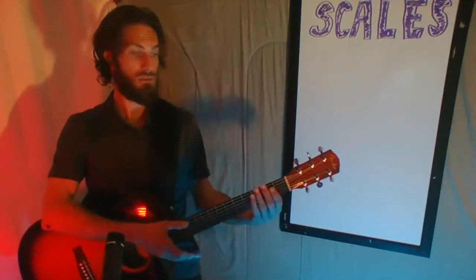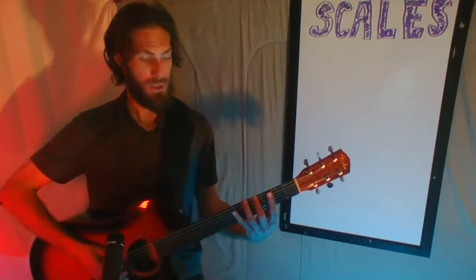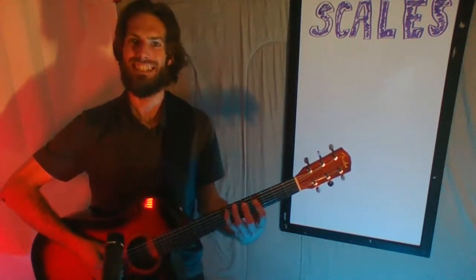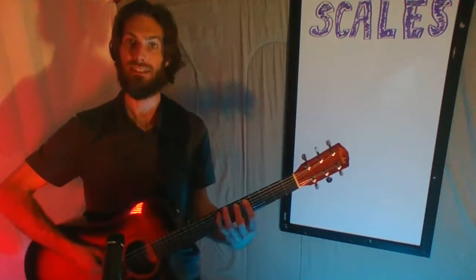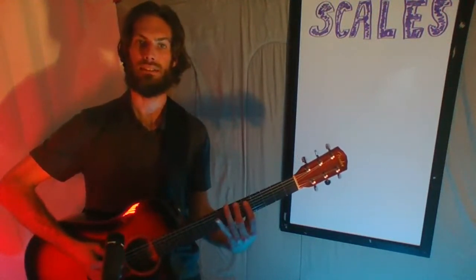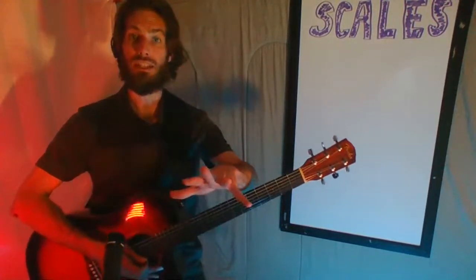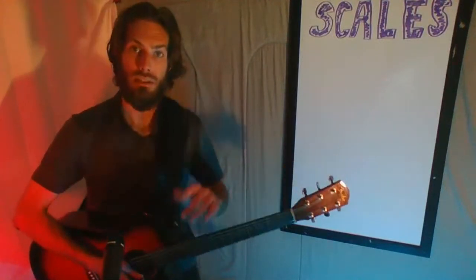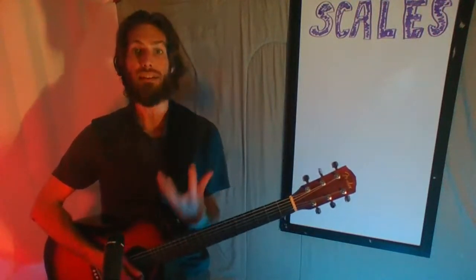So in the key of G, G is home. G sharp. A. A sharp or B flat. All of these scales are 100% legitimate ways to play music. What's important to understand is that the notes suggest to the listener where you should be going to end your ideas.